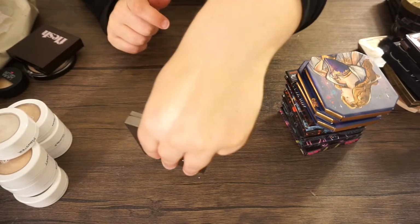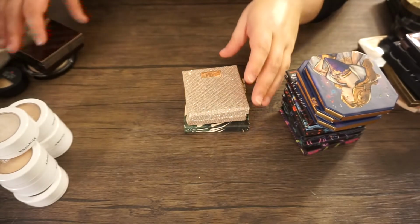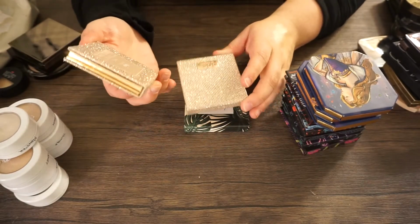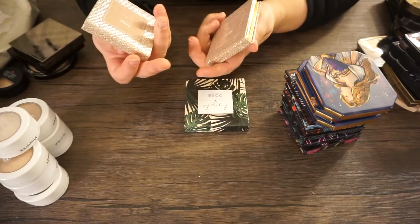It doesn't have a good payoff anymore, so you know what? I am actually going to declutter this. I can't believe I'm saying that. I loved this highlighter. Somehow, I don't know how, I still have both of these. I thought I decluttered one of these in the past.